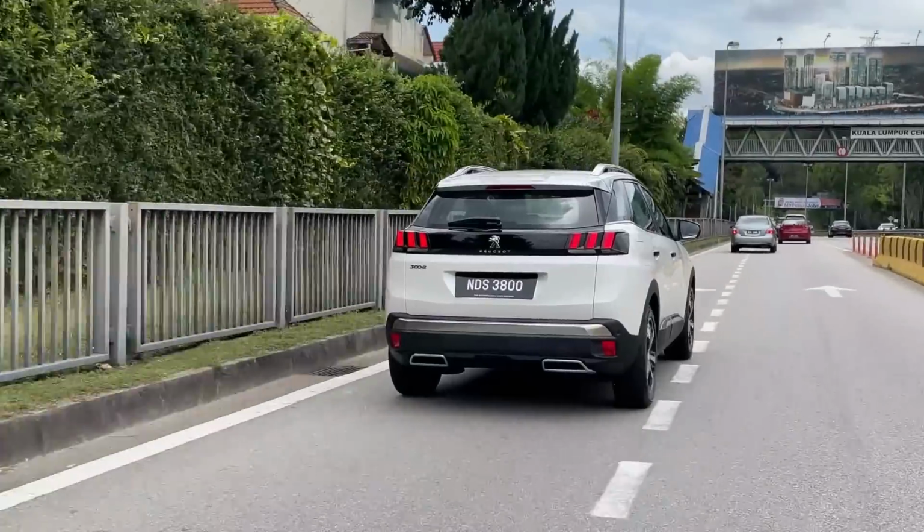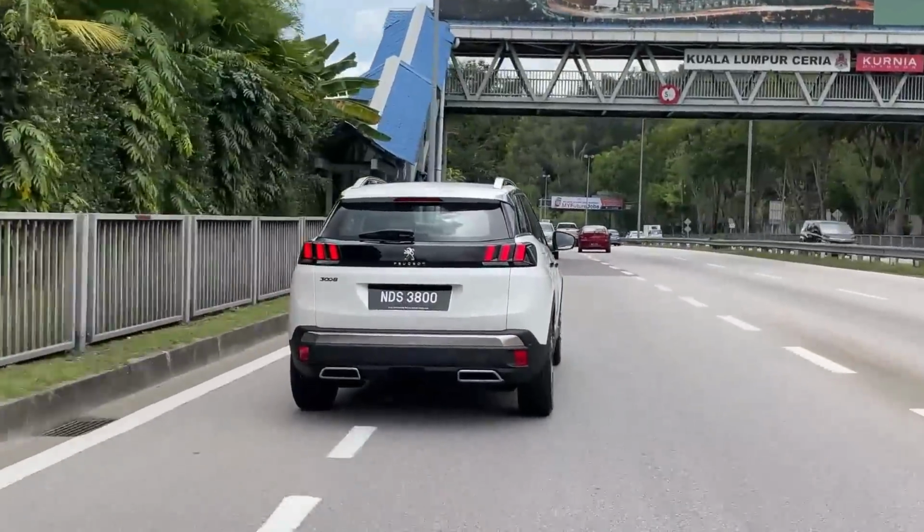Now, the dynamics of this car. The suspension of the 3008, if you compare it with other segment contenders, the Tiguan, the CR-V, the CX-5, all the 150, 160K SUVs, immediately starts off on a disadvantaged footing, because it is the only one in this price point with a rear torsion beam. Everything else is on multi-link rear suspension.